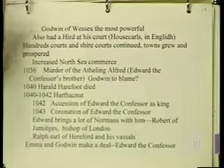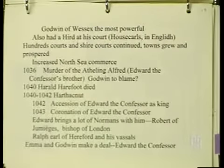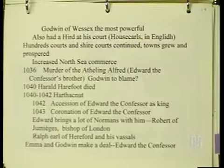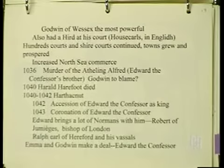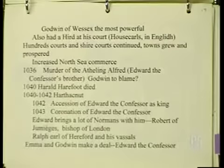Godwin of Wessex was the most powerful of the earls. Canute had a herd at his court. In England, they were called housecarls, but it was actually a herd, just like the Scandinavian kings had. In England, the hundreds courts and the shire courts continued.